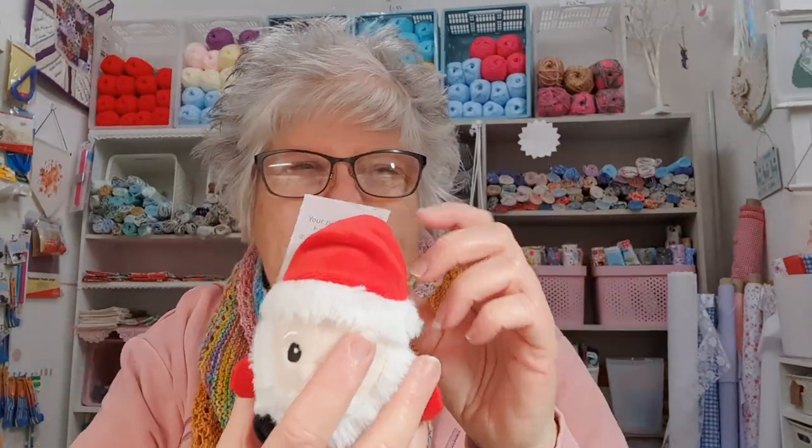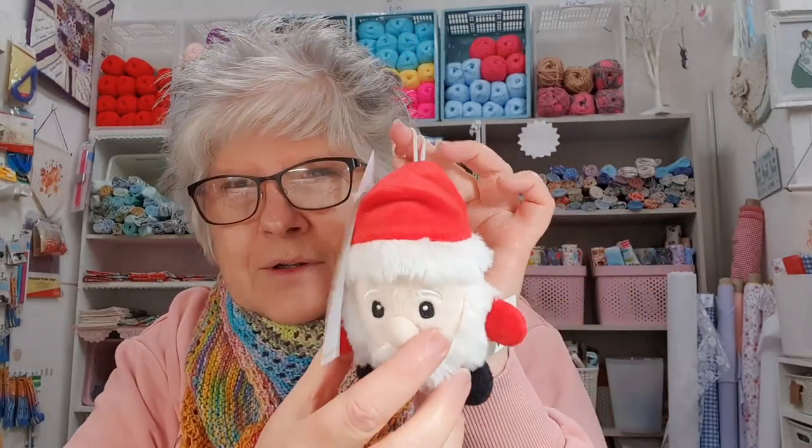Anyhow, what I did manage to pick up was a little Father Christmas. It's a little hanging toy, and that was just £1. So I thought that would look nice on the tree, or it would look nice sat on the tea tray. So I'm trying to think of these things as I see them. And also, if I do put it on the tree, this year I want decorations on there that are not expensive, not breakable, because the tree's not up yet. We're hoping to get it up this week. I'm dreading it really.